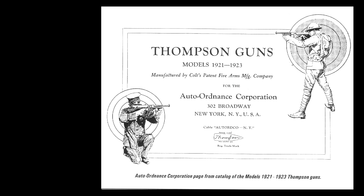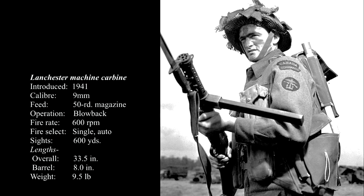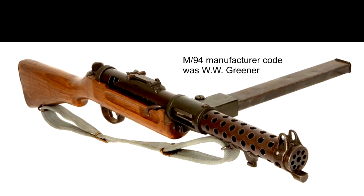To answer Germany's MP38/40, Britain imported .45-caliber Thompson submachine guns from the United States and urgently got the 9mm Lanchester machine carbine into production, although this was really a stopgap measure and most Lanchesters went to the Royal Navy and Air Force.